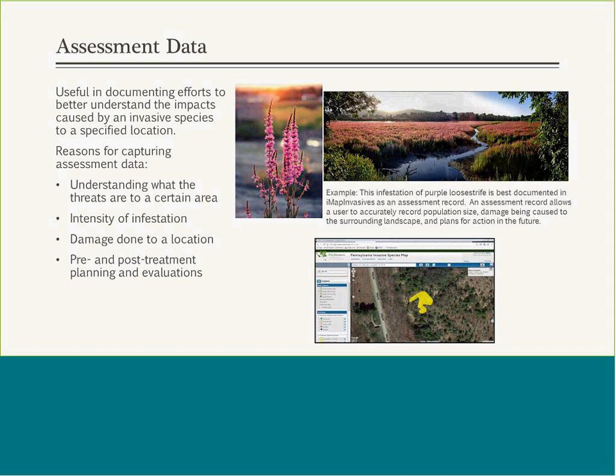Assessment data is really useful in documenting efforts to better understand the impacts that are being caused by an invasive species at a particular or specified location. The reasons you might want to capture assessment data could include any of the following. You want to understand what the threats are to a certain area. You want to get a better handle on the intensity of an infestation. You want to know the damage that's being done, or also just want to do some pre- or post-treatment planning and evaluation.